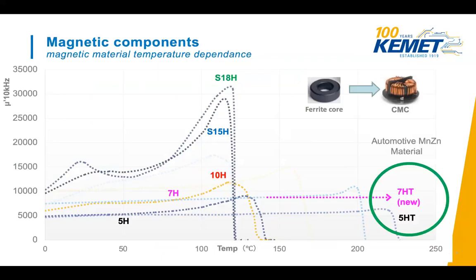So, magnetic components and the material temperature dependence. You can see two industrial materials with this high pickup of permeability before it really drops down. And this is S15H, S18H, clearly only industrial use, and the Curie temperature is somewhere around 120 degrees C, which is okay for industrial use. And it has good capabilities in this case. But you can see that the permeability is really varying across the temperature, while the materials more on the bottom, the 5H, 7H, 10H materials, have not so much variation.